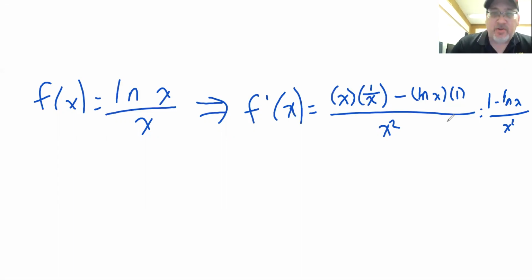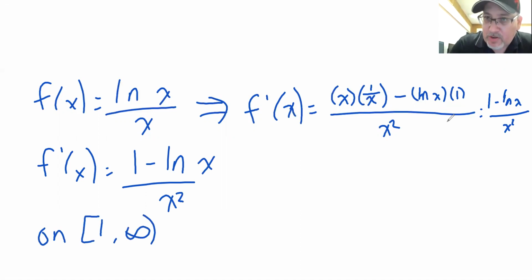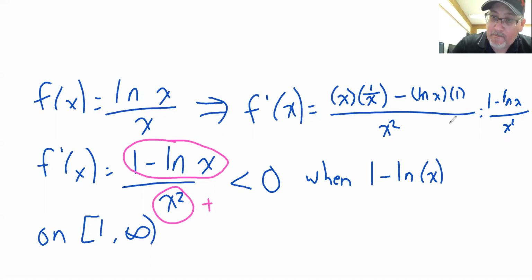All right, so let's think about that derivative for a second. I want to know when it's positive or negative. Remember, we're only looking on the interval 1 to infinity. So clearly, the denominator is going to be positive because it's x squared and x isn't 0. But as far as the numerator, if we want our function to be decreasing, we need this function to be less than 0 at some point. So this function will be less than 0 when its numerator is less than 0, because the denominator is always positive.